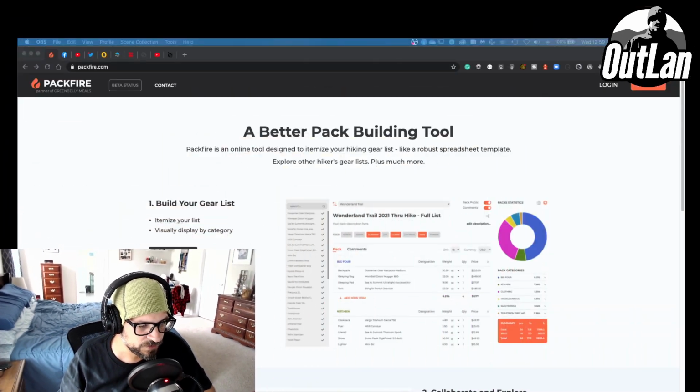If you're used to the Lighterpack idea, maybe you've used spreadsheets or Google Docs or something like that. I just find this to be much better than trying to do that, just because I don't want to mess with setting all that up and creating my own calculations and all that junk. This does everything for me, which is pretty darn cool. So I'm going to show you the site, and let's take a look. And the site is called Packfire. It's called packfire.com. So let's go check it out.